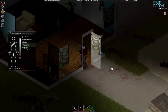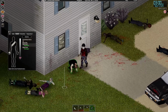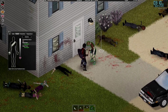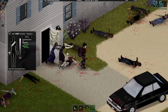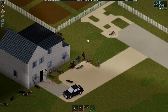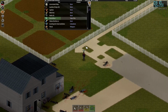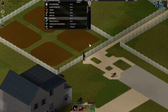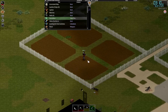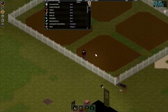Oh shoot. Alright. I don't want you breaking my door, so we're gonna do the conga. It's okay. Let me pop some pain pills. Take pills faster, please. There we go. So we pop some pain pills. We're still going to be panicked, but it's fine.